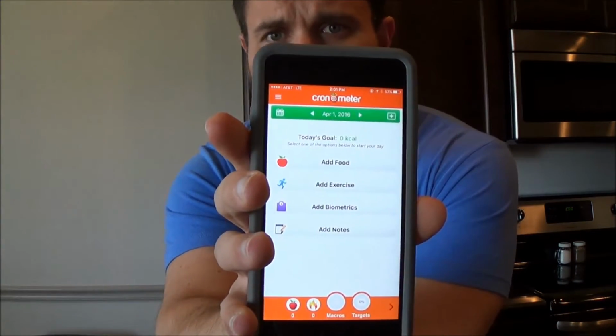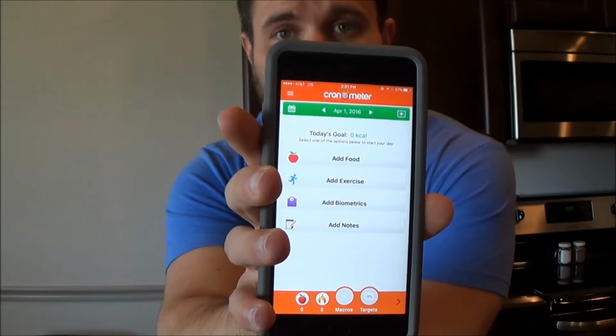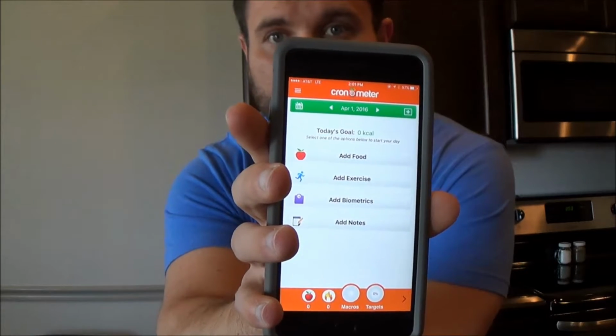It's one of those that you can download from the App Store. I think it's like $3.99 if you purchase it once. It's just the one that I typically like to use. Again, if you use a different one, MyFitnessPal or Lose It or anything along those lines, they all work well. This is just the one that I prefer.